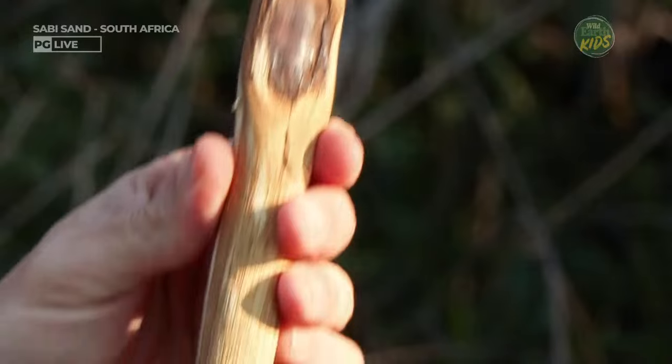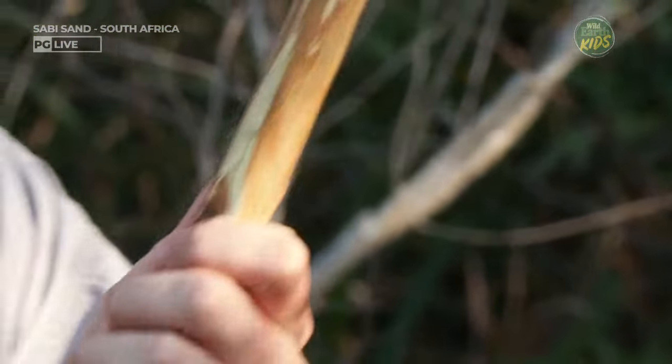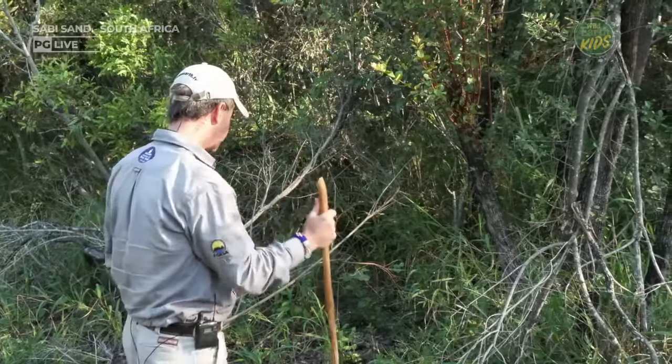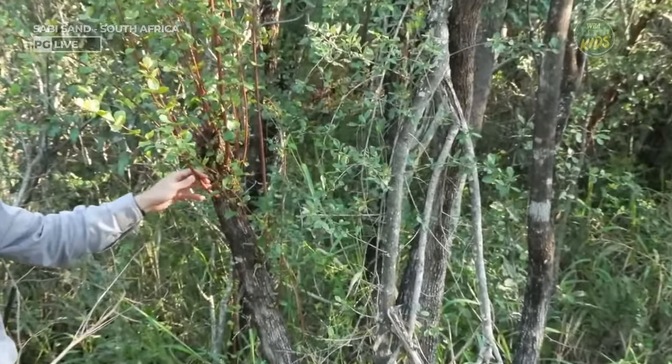Nice and smooth. Nathan, there are lots of things we can make out here. Nature's filled with medicine. Obviously, you've got to be sustainable with the things that you harvest, and you can't just take things from the wilderness. You have to be very careful about how you do that. But this tree, the kirriklapper, you can see those wonderful straight branches.